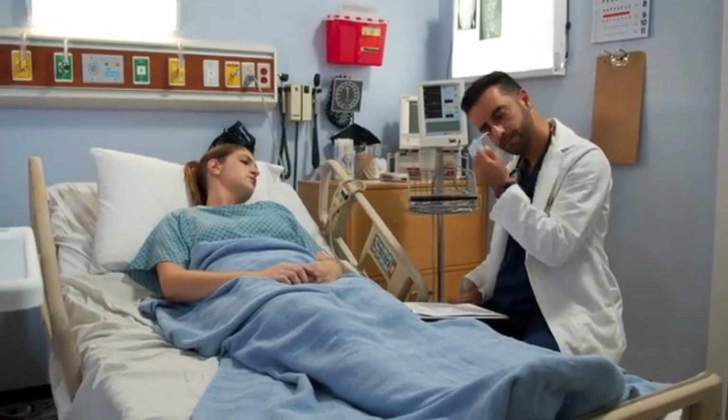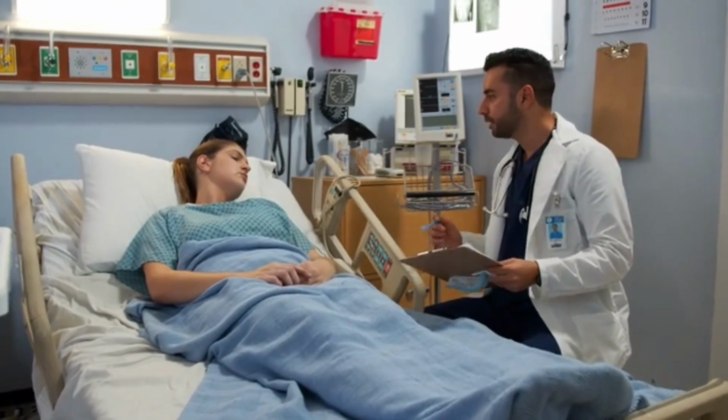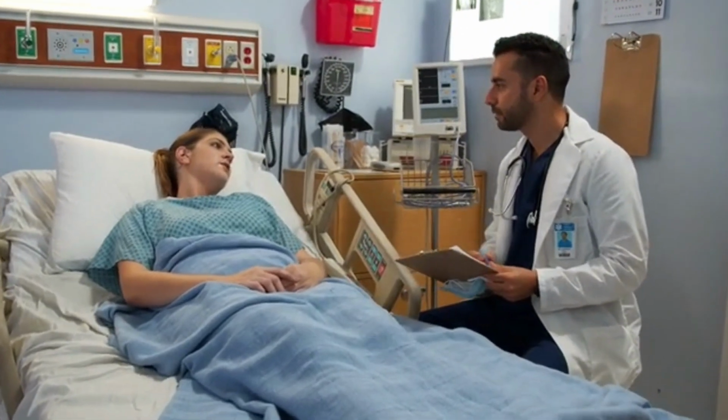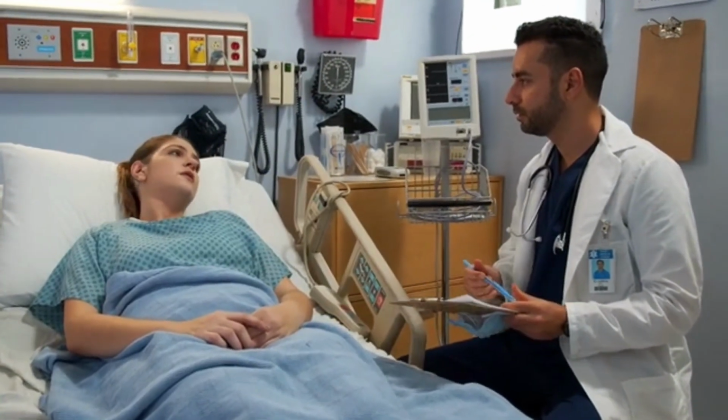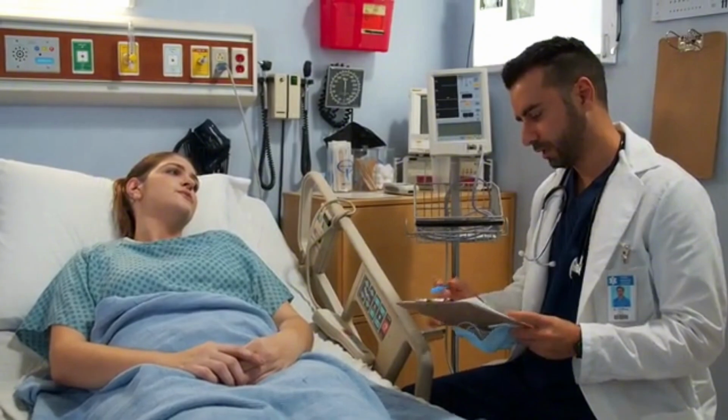Let's take a look at the 4 types of life insurance policies that you can have. The first policy is a term policy. Easily remembered, as it terminates. This policy lasts for a specified time frame: 10, 15, 20, 30 years.